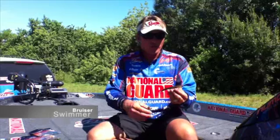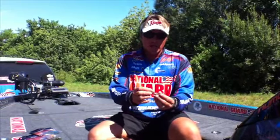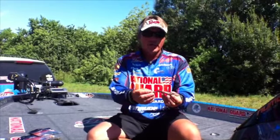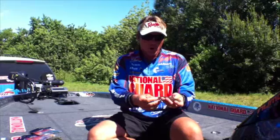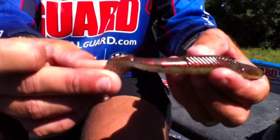They took this swim bait, which they call the Swimmer, and they've added a really nice soft body to it. It's just great colors. But here's the important part on this bait, the tail. This tail is designed in a way, it's thick, it's not real thin. You've seen the swim baits out there, guys.